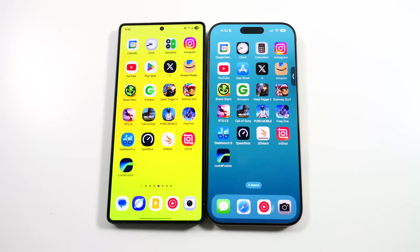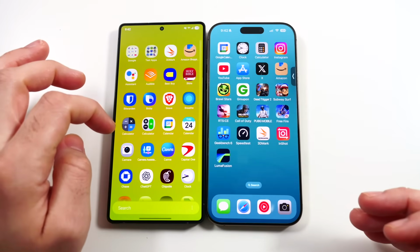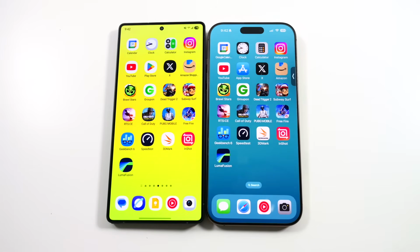So even in the video rendering department, the Samsung is an absolute monster now. They also do have a photo gallery, like they have their own editor built into the photo gallery. So overall, no major issues in that department either.